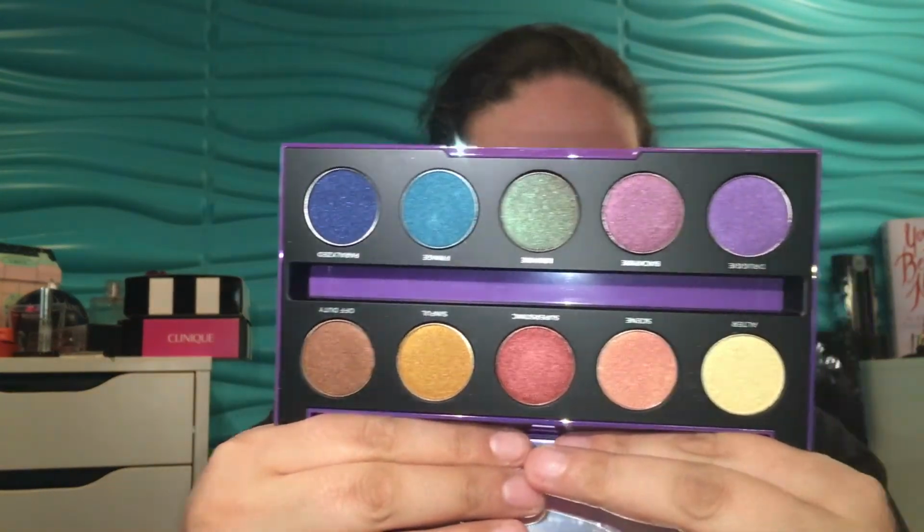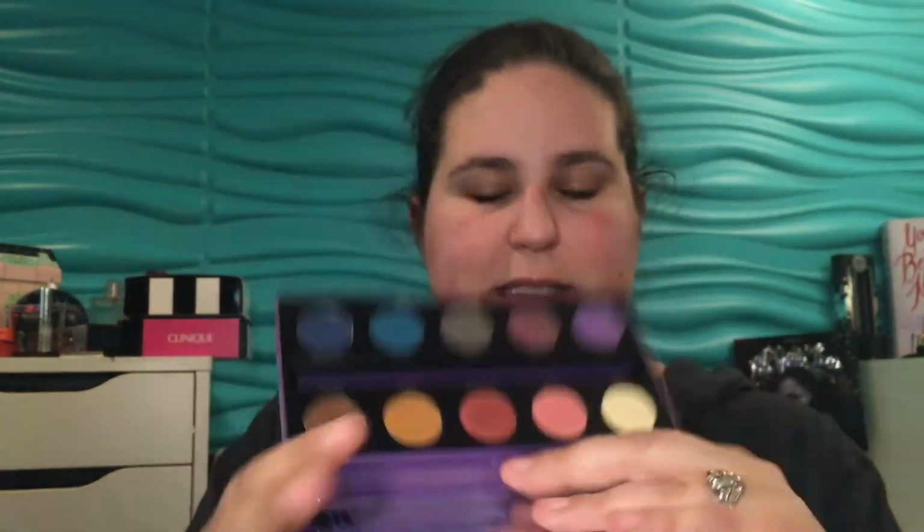Holy cow, you guys know me and my bright colors. I swatched this in the store, but I haven't even stuck my fingers in my own. Some of these colors, from what I understand, are regular colors they already have that you can buy as singles, and then there are a few in here that are independent, new ones.